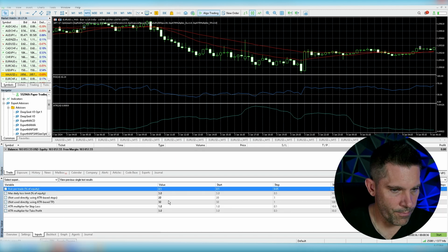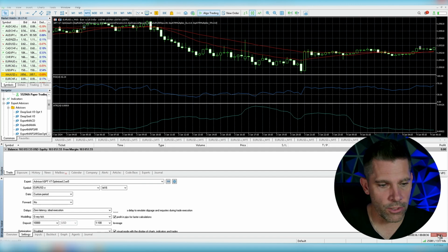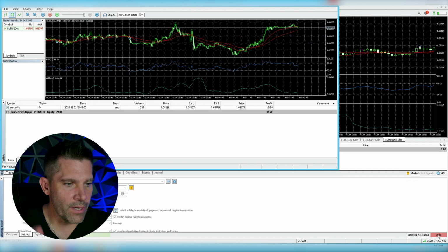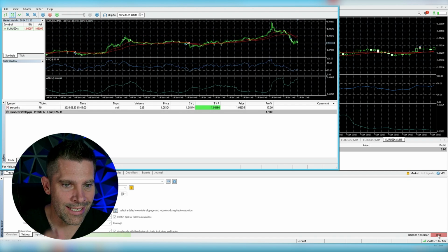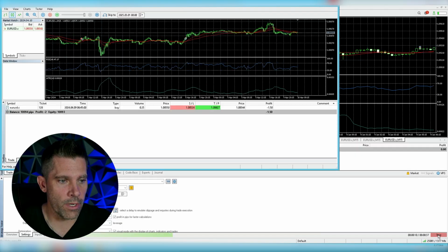So the inputs. Yeah, so there you can see we're only risking 1% per day. So technically speaking, that should be our maximum risk. So let's just run this quickly. Hopefully we are trading. So it has fixed it. I can see it's fixed it. We now appear to be trading every single day, which is good. So let's let this run through and see what happens.